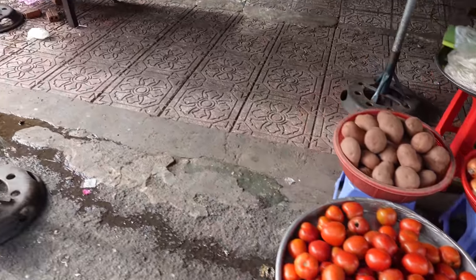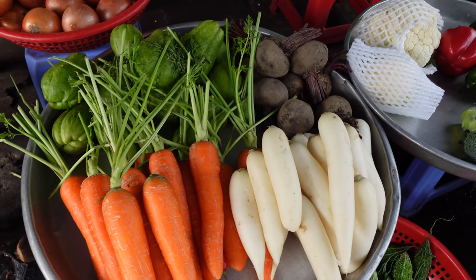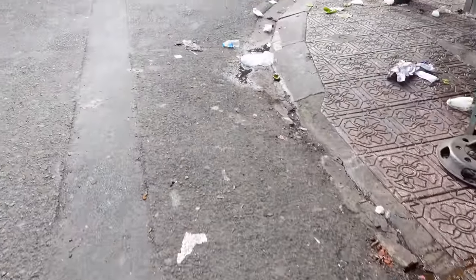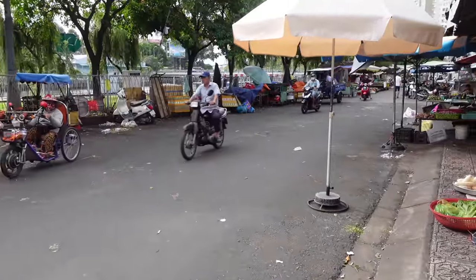Yeah, it must be tomato season. Look at these carrots. Carrots are good for your vision. Nice onions. We must be coming back into season. There's a month or two there where produce just wasn't that nice, and now it's all looking pretty nice.